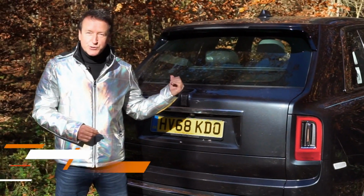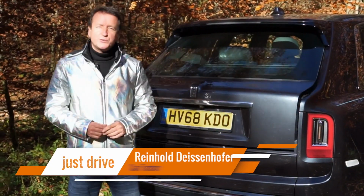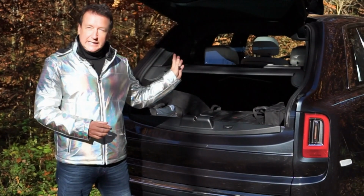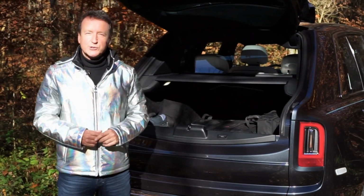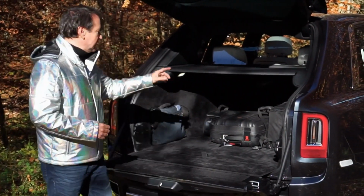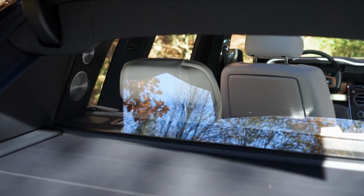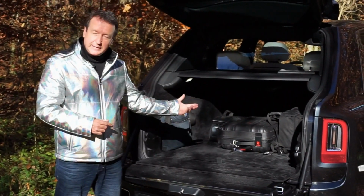Car tester Reinhold Deisenhofer says this is a first for Rolls-Royce, a hatchback. The Cullinan's mounted on the Phantom platform but has little else in common with other Rolls-Royce models. A glass partition separates the rear seat and the luggage compartment, perhaps to avoid drafts when the servants remove the bags, or to keep it from getting too loud. We want to know what the Cullinan can do.